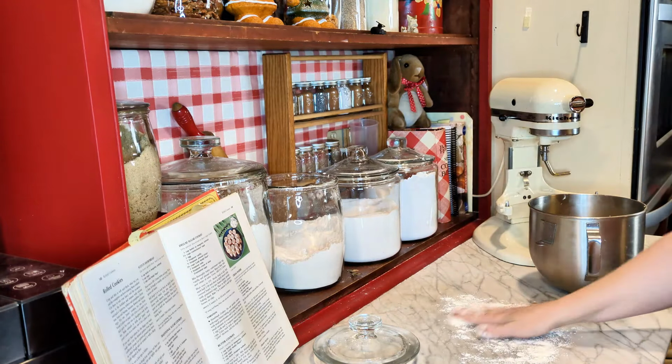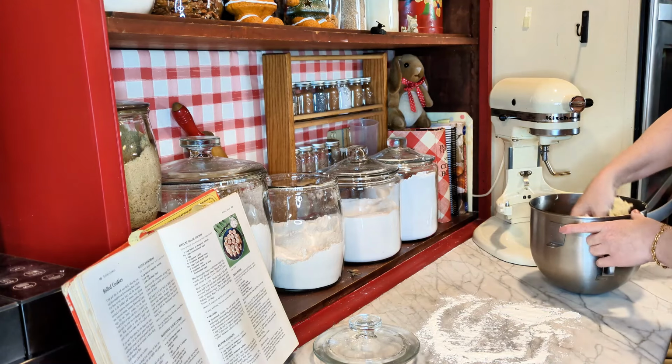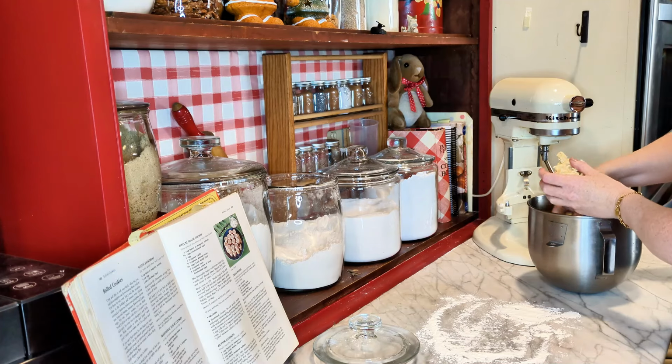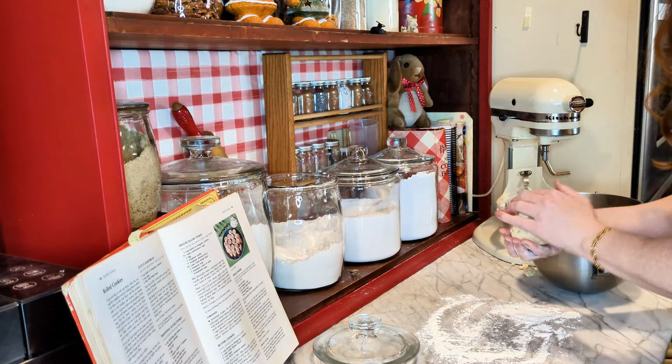I am going to go ahead and roll out all of the dough. Because you want to keep the dough cool enough, I only used half of it to start. You could even work in thirds if you feel like you can't keep up with that. That's fine. Just leave the rest in the fridge while you're working.